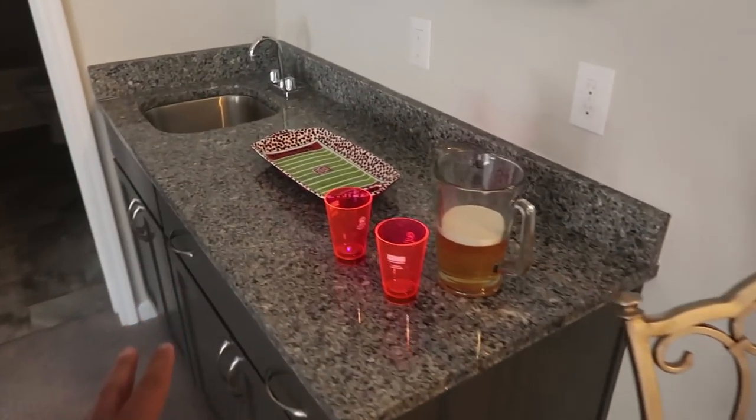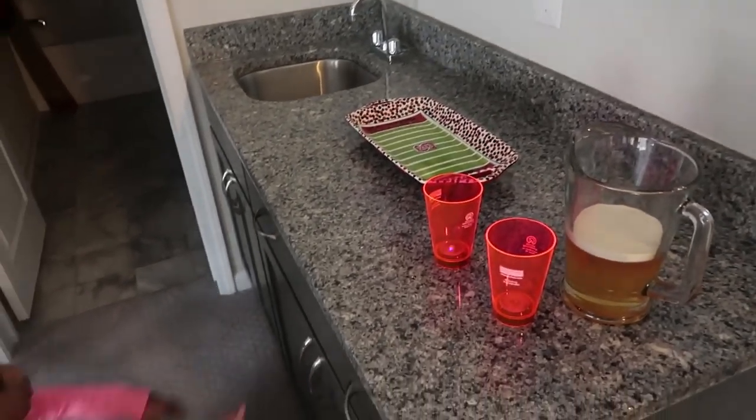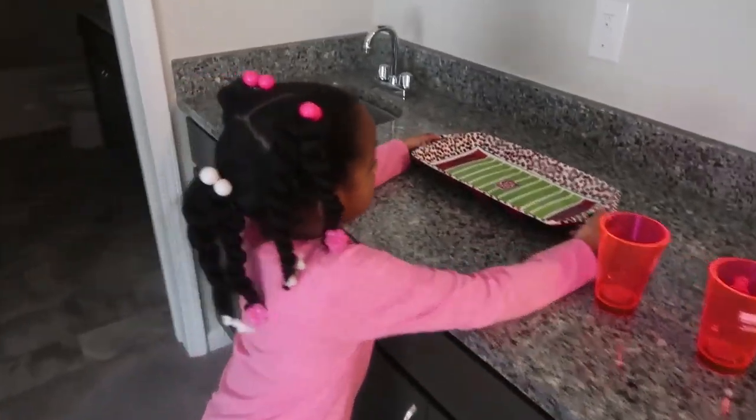Then we got a little patio out there, but before we go out there, you also have right here a wet bar, which is an upgrade. I don't know if we'll be having a wet bar, but that's a nice touch. Then you have another full bathroom with a light, another full bathroom down here in the basement.